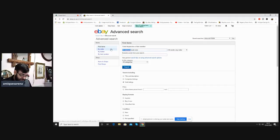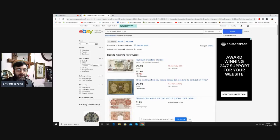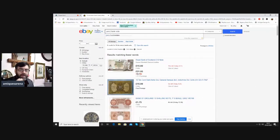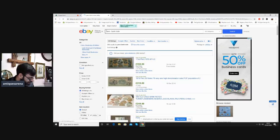Dineros, 10 dineros. Peru notes, I think it's a dinero. Let's have a look. It's a 10. And dinero. Yep, 10 dinero. No, that's a Bank of Scotland note. Right, what's the Peru note? Bank note, let's go. P-E-R-U, Peru bank notes. Soles. Where is it then? Is it Soles? It must be Soles. S-O-L-E-S. 10 Soles. But no.